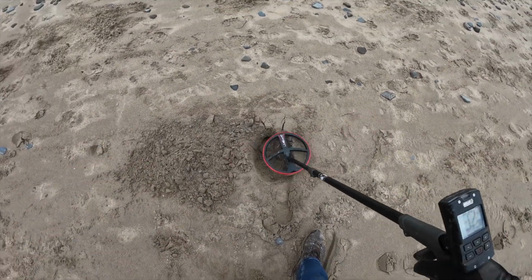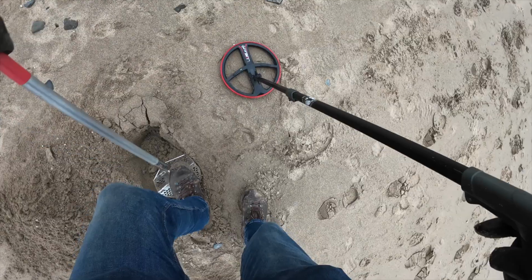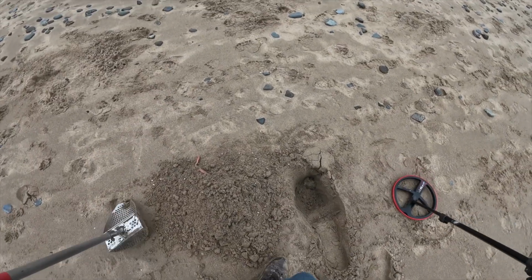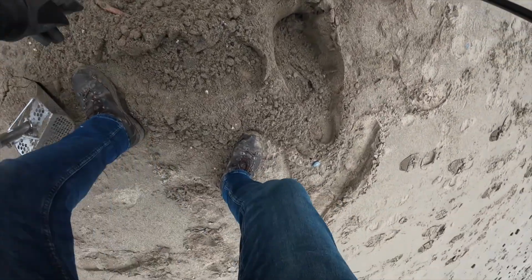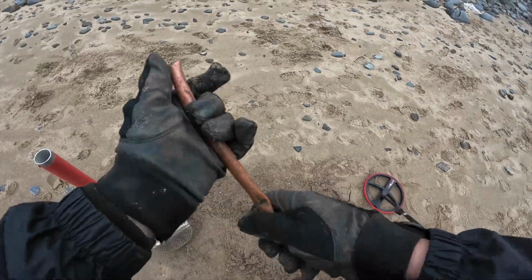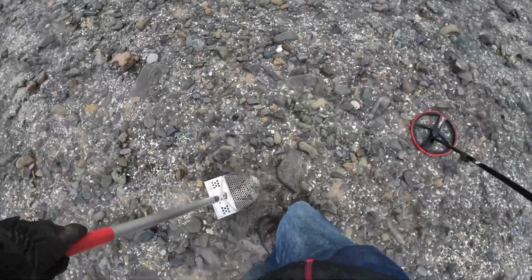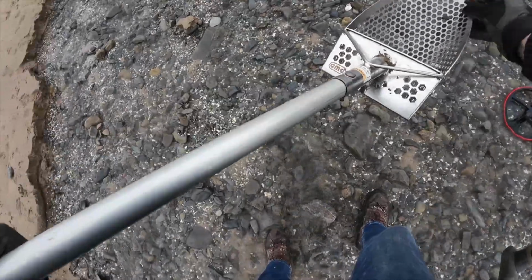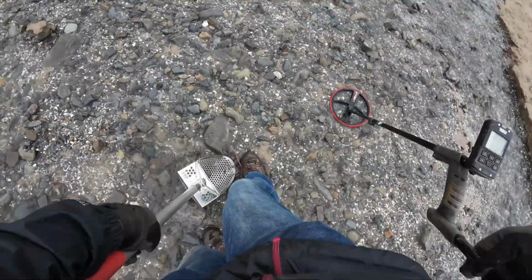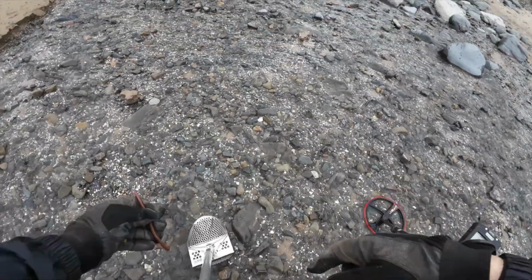So what have we got? Still in the ground. Bit of copper pipe. Never mind. Can do something with that. That come up as a good signal. Dug it out. Another bit of copper. Oh, give up. Another big bit of copper. There you go. That was in the hole where my scoop is now.